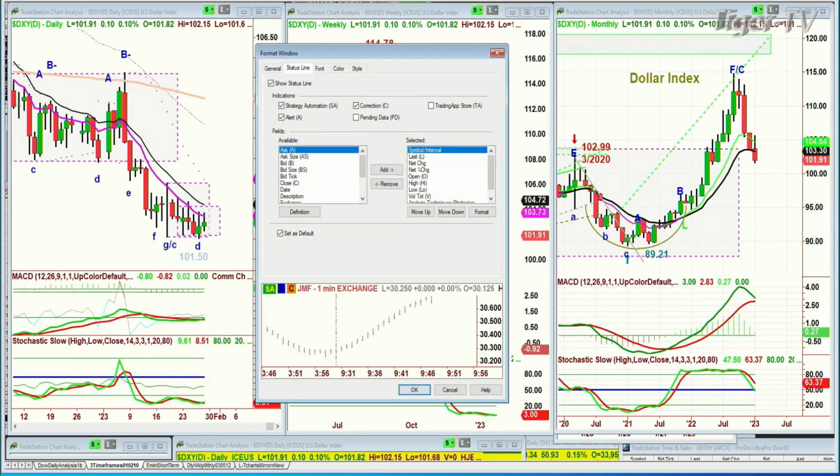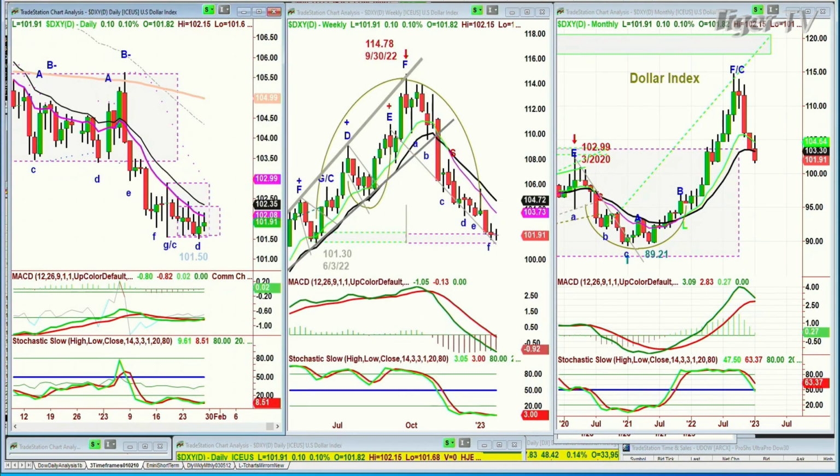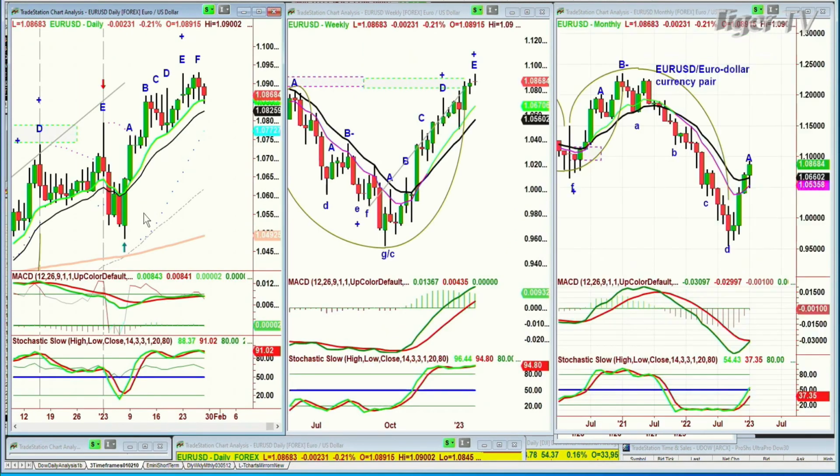But wait a minute, EUR/USD. Did I type that in the wrong place? Let me type it again. EUR/USD. I'm just so happy I've got all my charts back. They went to the wrong place. It was a horrible mess this morning.